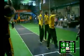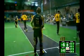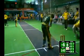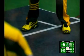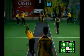Just overcompensating. A little bit shorter. Good shot played by James. Into the top of that net. Nice, easy, safe run. The length is vitally important in this game, especially on a pitch like this. If it's short, it stands up. If it's up there, it's anybody's guess what it's going to do.